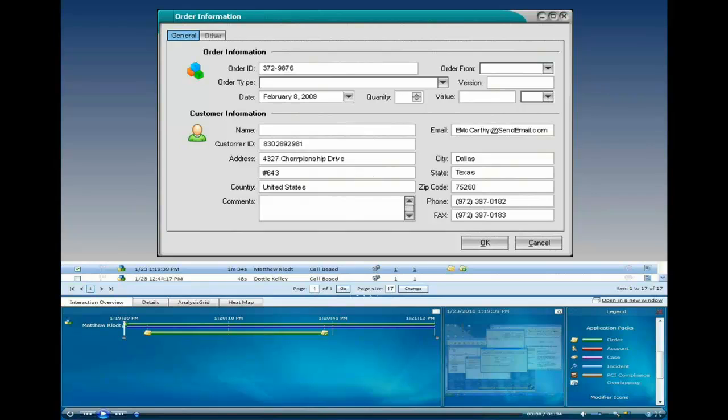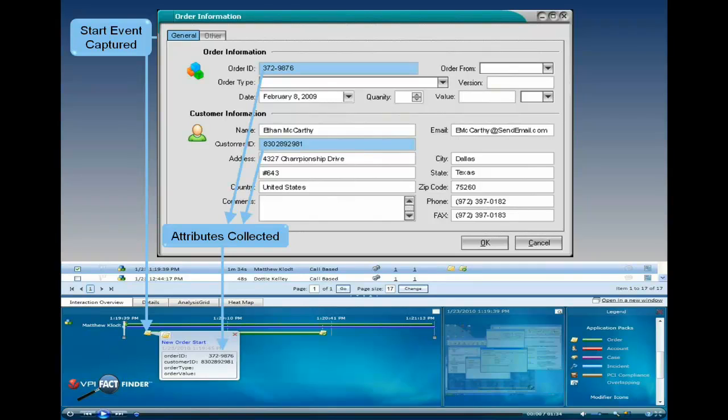So here's an example. As an agent goes through a particular scenario, they go to the General tab and start taking the information down. Now what happens in the back end, there's a whole series of activities. The analytics, the intelligence behind this, captures critical information that is predefined by you as to what is important to your business. As this information is captured, you'll see the screen and the voice capturing the story, so to speak.